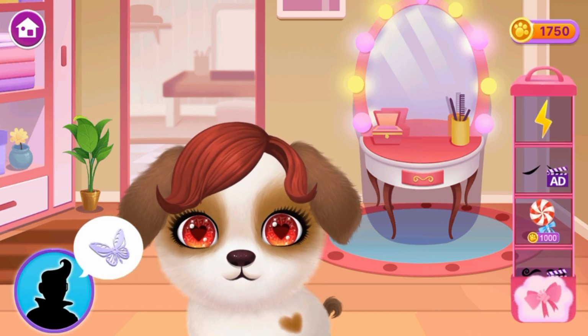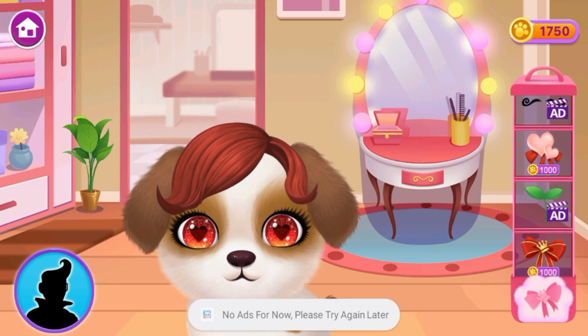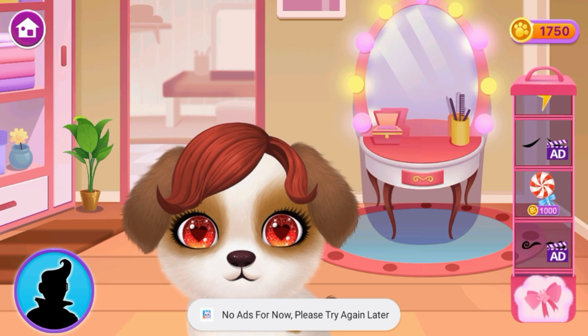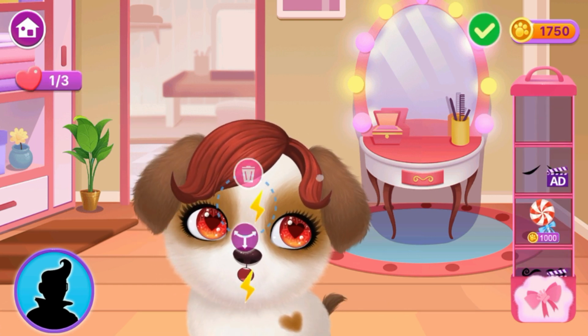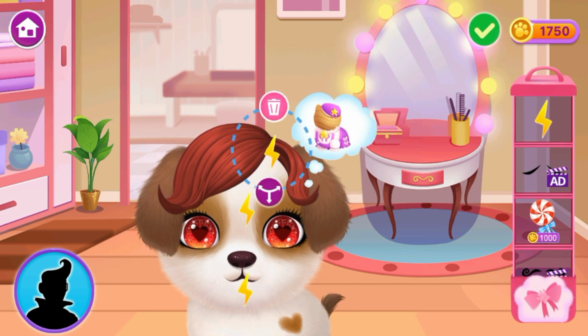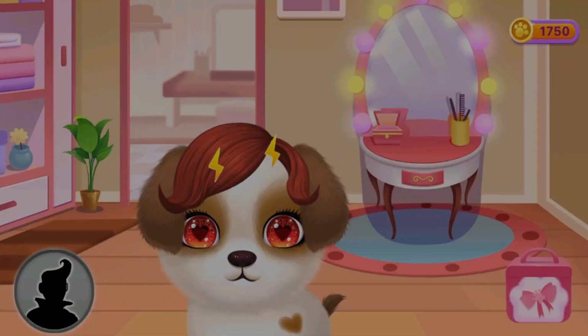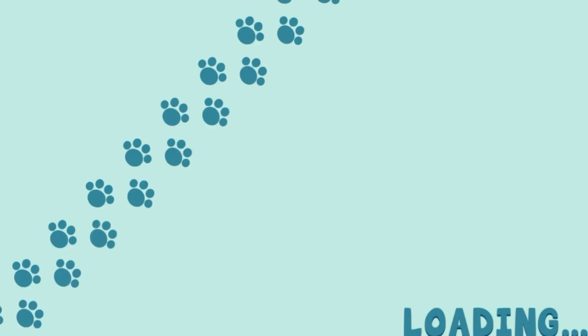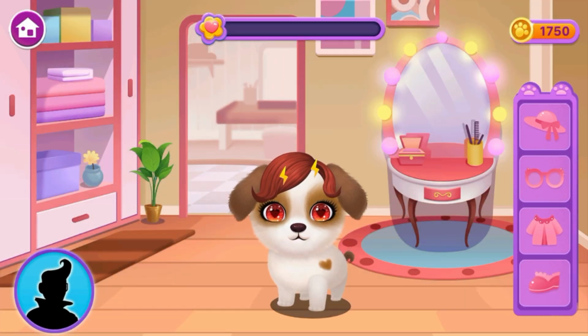Some accessories would make the puppy look better. Dress up the puppy with a beautiful outfit.